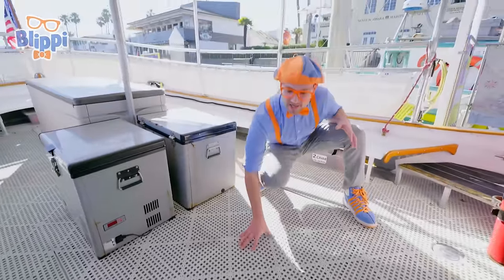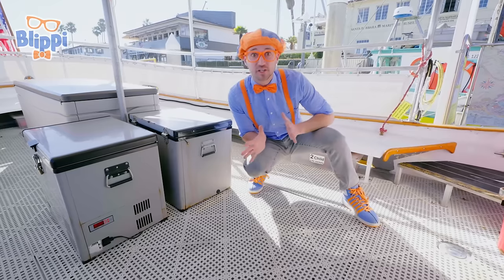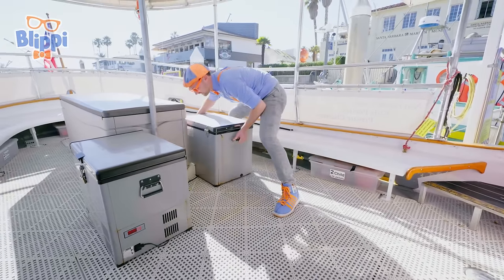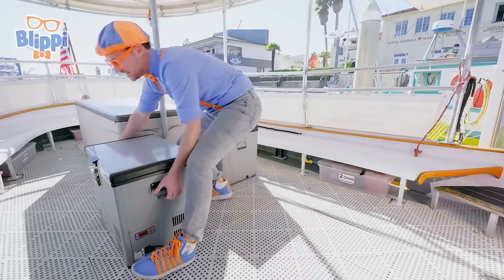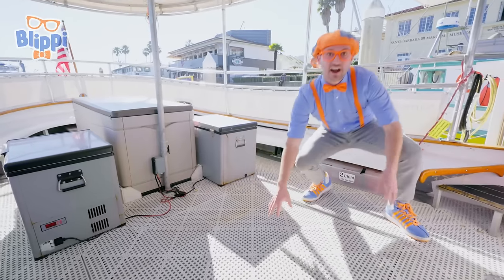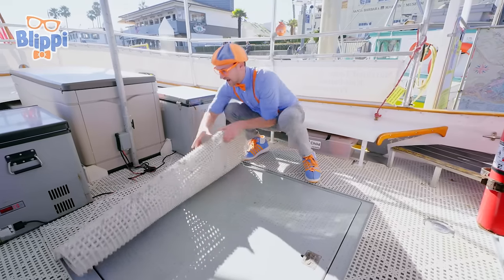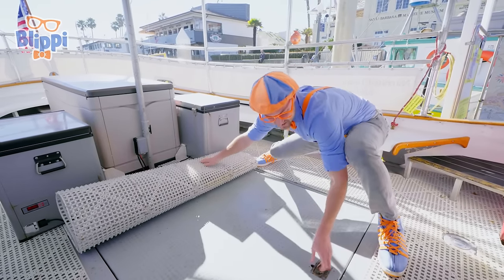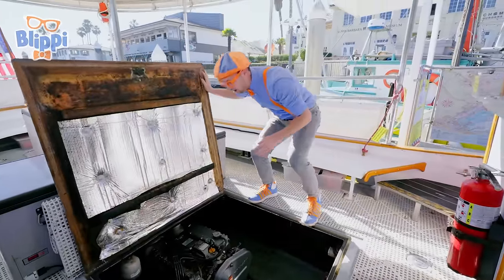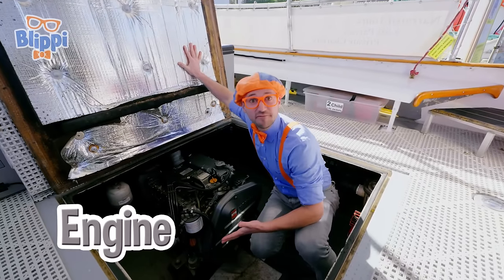Whoa, check it out. Doesn't this look like the boat's floor? Yeah, well, actually, it's something really cool. Let me show you. All right, I have to move these first. Whoa. And this one. All right, now for the special thing. Do you know what it's gonna be? All right, lift up this hatch. Whoa, check it out. Yeah, this is the engine of the boat.